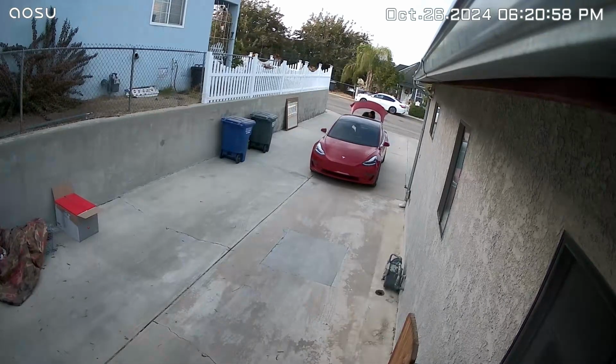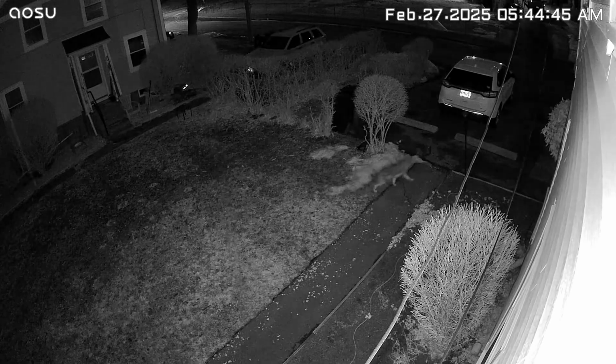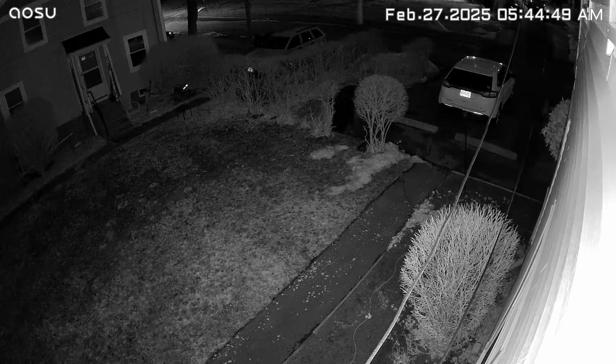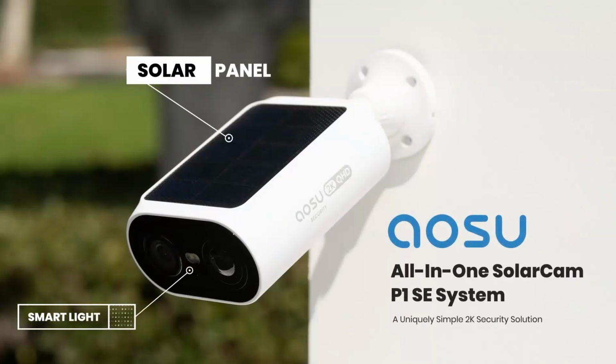You still get the effortless 2-minute DIY installation, subscription-free storage, and solar-powered operation that keeps the system running nonstop. The cameras deliver sharp 2K resolution with vibrant color night vision, allowing you to clearly capture people, vehicles, or movement even after dark. Dual-band Wi-Fi 2.4 GHz and 5 GHz ensures steady connections, while local storage keeps your data private and accessible without ongoing fees.